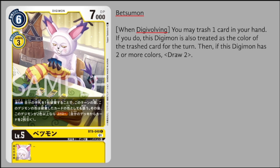So not only is it going to act as whatever secondary color you want it to be, it's going to be drawing you a replacement card and a card on top of that, and a card for Digivolving into this card. So it's drawing you 3 cards for discarding 1 and Digivolving into this card. So I think this card is going to be absolutely insane for any deck that's using yellow or could use yellow to transition into various other colors. And I think this card is going to be one of the more powerful cards that's going to act as a way to transition into whatever mega you want to be using, just because this card actually allows you to do that.